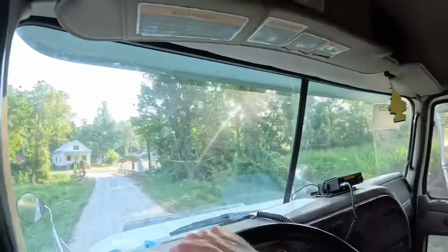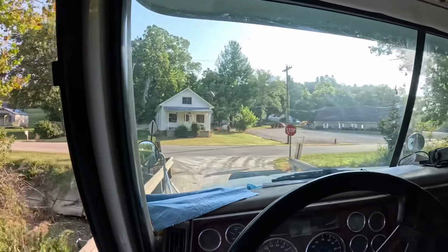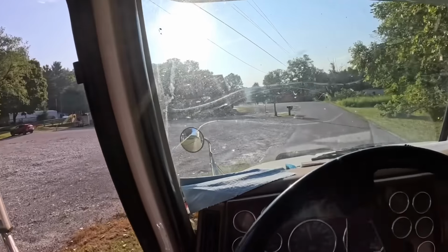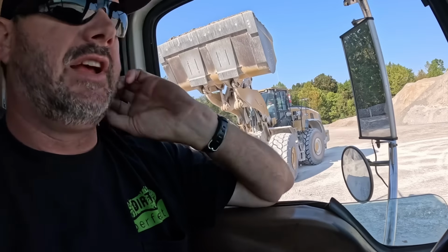All right, guys, we are off back to the quarry for our final load to make our 160 tons. So let's go get this loaded, get it spread, get it graded. Last load, at least for this job.